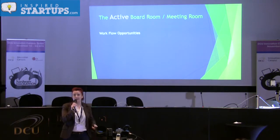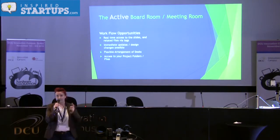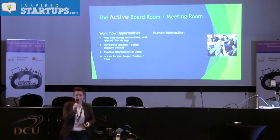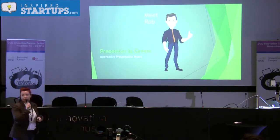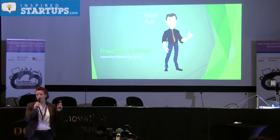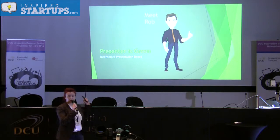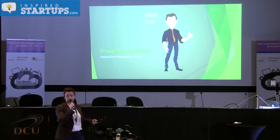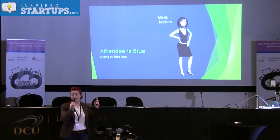So what we're proposing is an active boardroom with workflow opportunities specific to what I put up here, but also the human interaction elements of the design. I'm going to bring us back to what I said initially, because I'm worried these slides will be difficult to understand. This is Rob, our presenter. Whenever you see Rob in the left-hand corner of the screen, you're watching a slide of the actual presentation board. And this is Jessica, our attendee. Whenever you see Jessica in the left-hand corner of the slide, you're looking at a table.